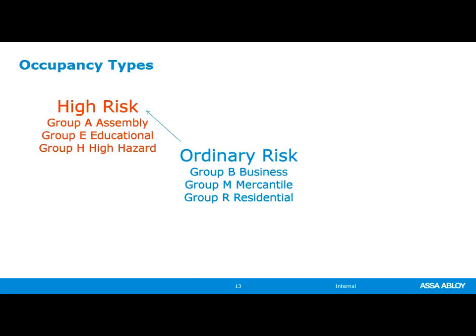When it comes to hardware, instead of being granted exceptions, there are more restrictions. For example, exit devices are required in the high-risk occupancies. They're not required in other occupancies. You can use them, but they're not required. Delayed egress, which we are not going to be getting into, special locking arrangements in this session today, but delayed egress, for the most part, is not permitted in high-risk occupancies either.